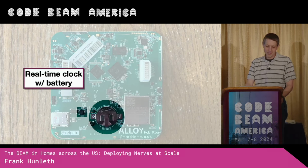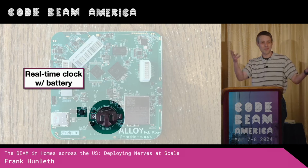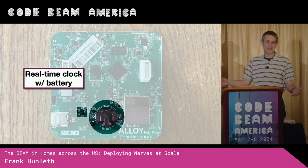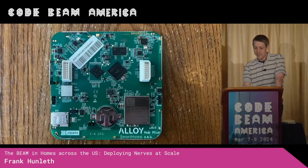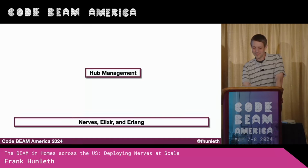And the last big thing up here is the real-time clock. So when power goes out, we still know what date it is when we turn on immediately. So this is it. If you want to see this closer, come get me afterwards. I'll show you that. So I'm going to move on to the software that's running on this thing.